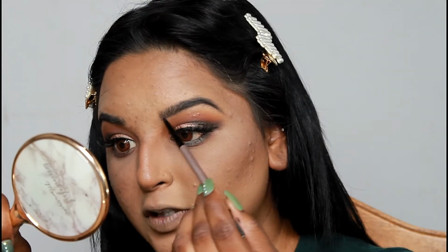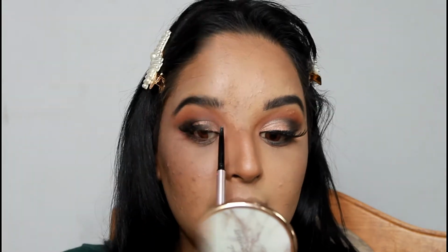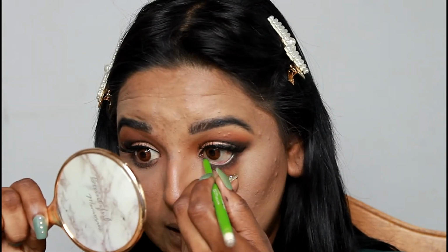So now that we finished applying our lashes, I'm gonna go in with some of my brow pencil and just shape those brows again. I did do that before I could finish up my eye makeup, but I feel like I want to make it a bit darker, so I'm just gonna fill it in. But for eyes, the last thing I want to do is apply some liner to the bottom, and I'm using the Define A Line by Maybelline, and I'm just gonna apply this in the waterline.